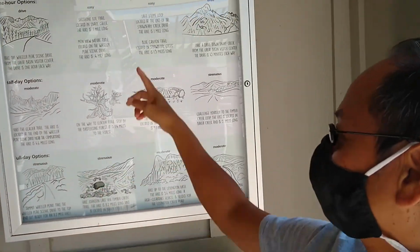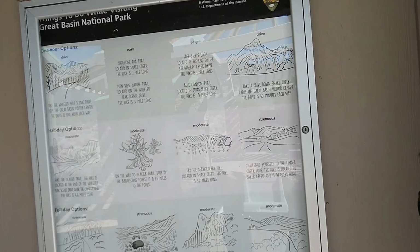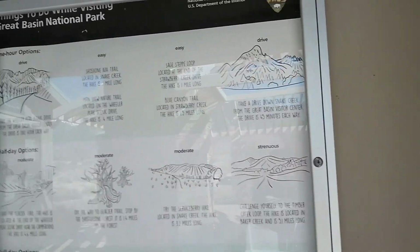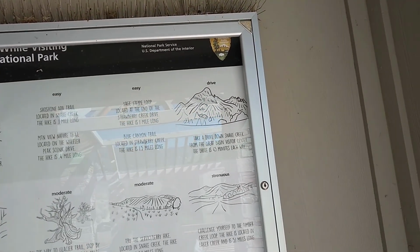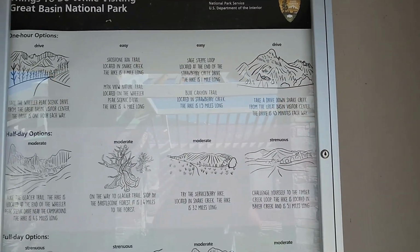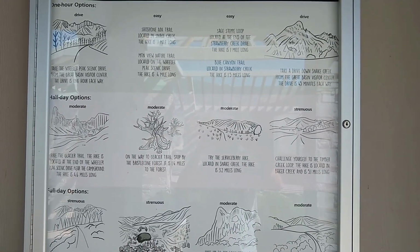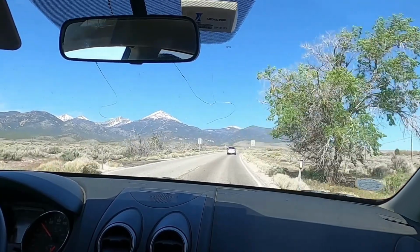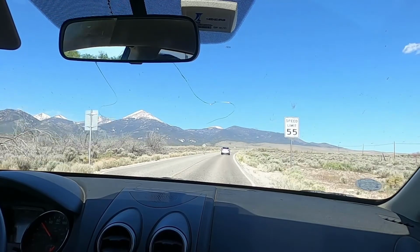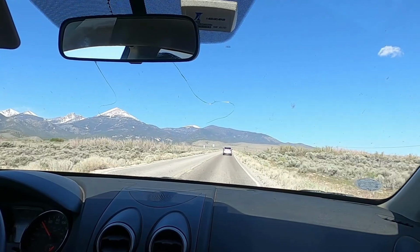Visitor center is closed, so we're gonna try to do one or the other activities you can do in this park. There's a 1 hour option. You just want to drive and walk. Half day. There's also a full day. So depends on your physical or time availability. So we're heading up to the Great Basin National Monument or National Park. They have a scenic drive in one of those areas, I think to the right.